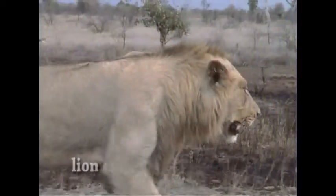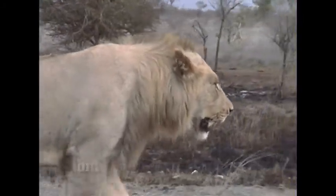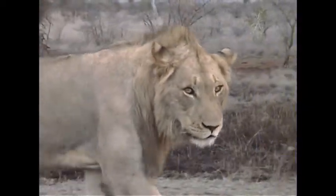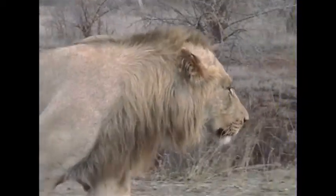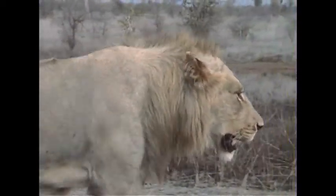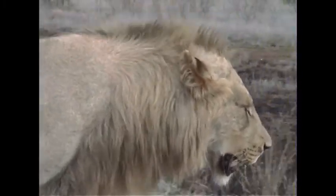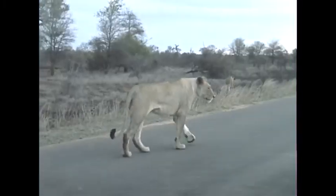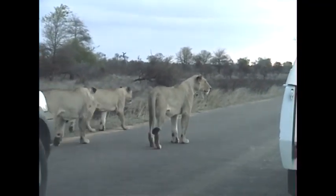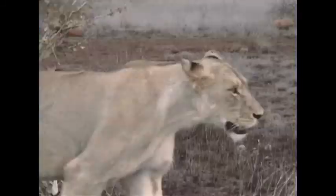A lion is supposed to be the king of the beasts. This lion was walking at the edge of the road and didn't seem to mind us driving alongside him. I guess he knew he was the king. Actually, there was a whole pride of lions walking along the road. And there was a traffic jam as people in cars watched them.